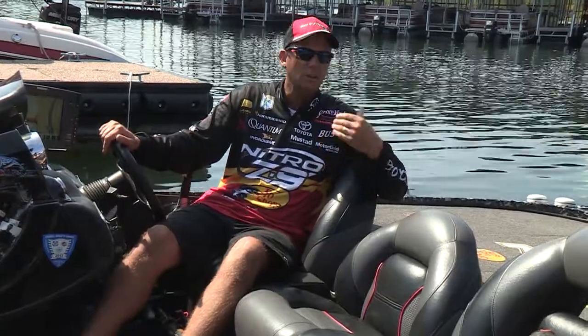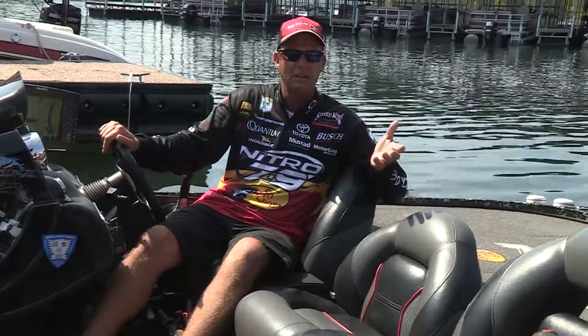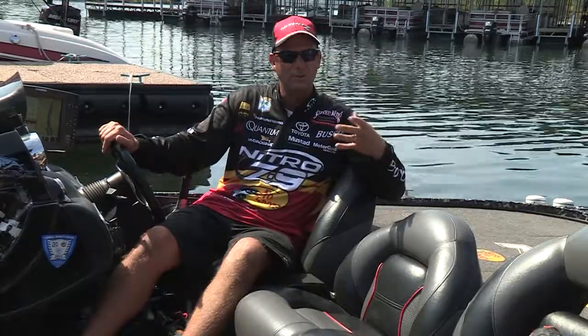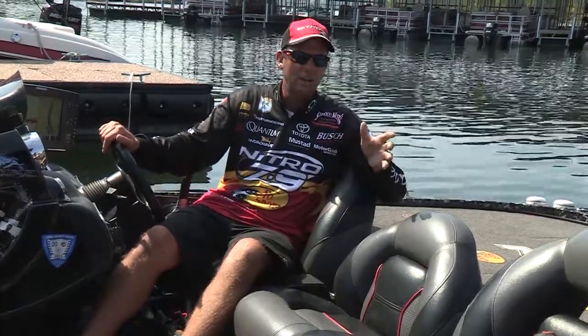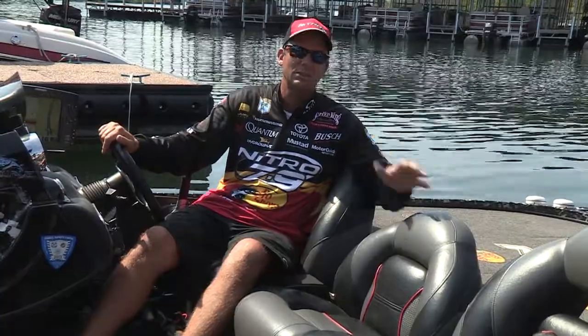So if you're fishing in really heavy cover and things like that, that's where a flipping jig comes into play. It's got a head design designed to penetrate cover, it's got a heavier hook in it, typically a heavier weed guard, and it's going to be better for that situation. So make sure you pick the right jig for the right situation.